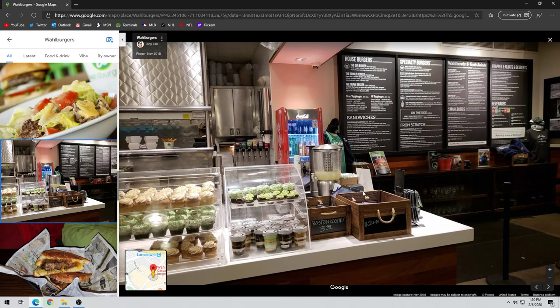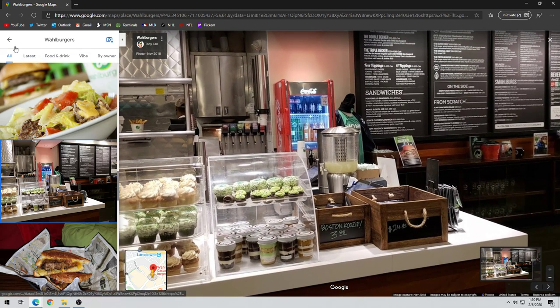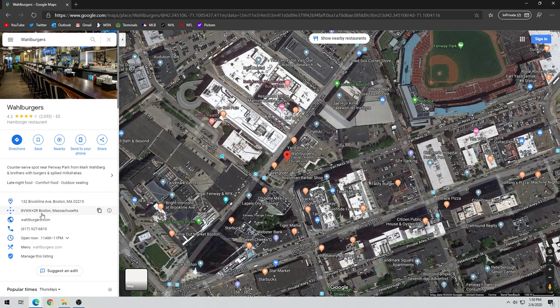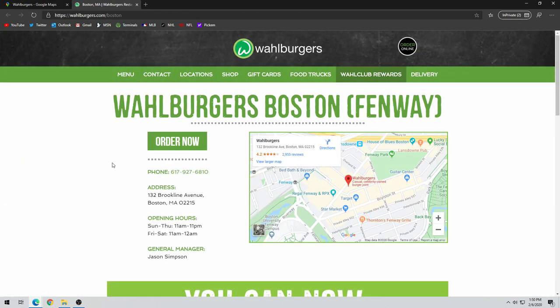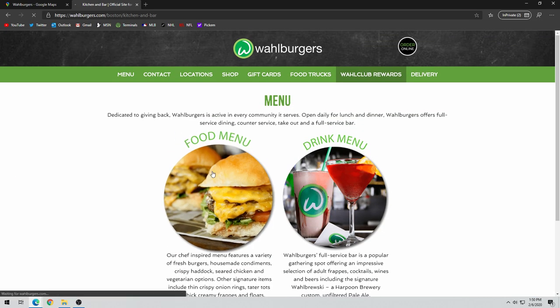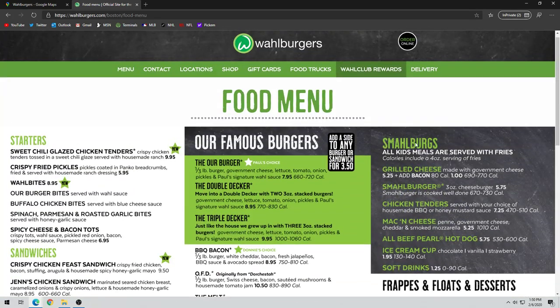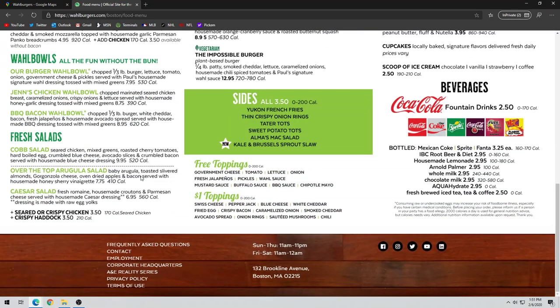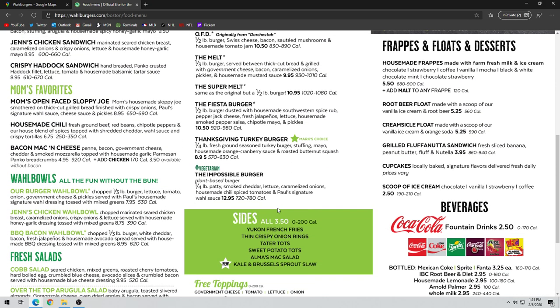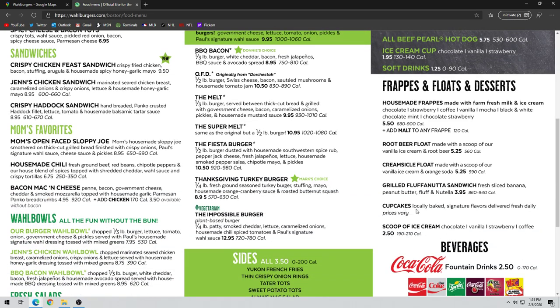Is this the same place? Is this Wahlburgers? It is Wahlburgers. What is that? I need to figure it out. Hang on. We're getting sidetracked again, but I need to figure out what in the world that green monstrosity is. Food menu, yes. Small burgers? Small burgs? Oh my god. I'm guessing they took it off the menu because it looked absolutely stupid.